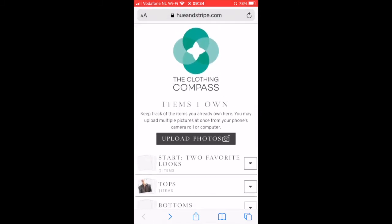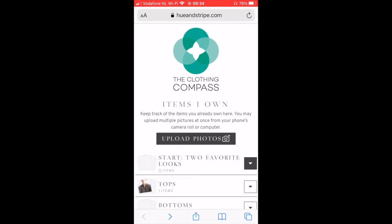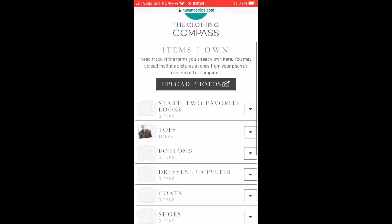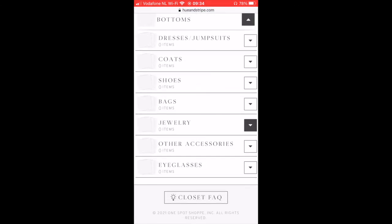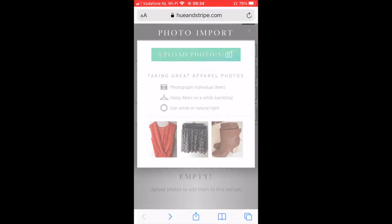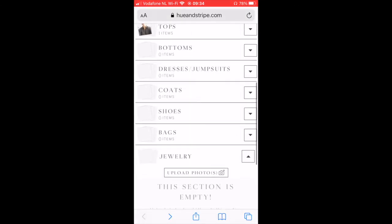And just to recap, please upload by category rather than using the general upload button at the top. So open the category and upload that way. And work your way down the list or go in any order you like, but it will go much faster if you do one category at a time. That's it.